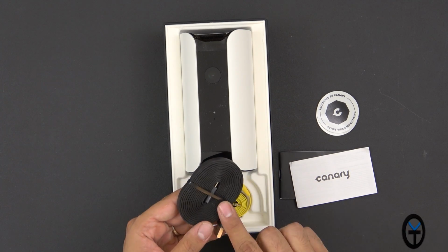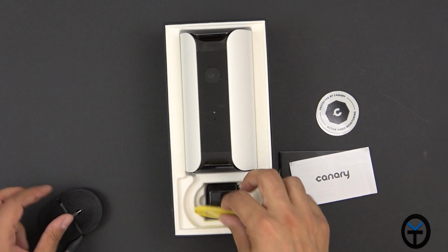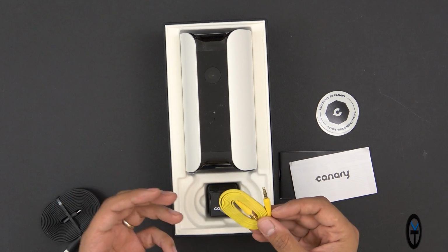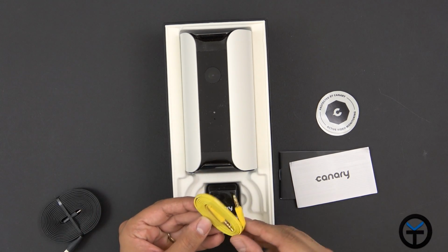I noticed that the one that came with the Nest Cam was white by comparison to the camera that was black, so definitely very nice. And then here we have a 3.5mm. This is a security functionality. They're using audio security authentication between your device and the Canary system to set it up. And we'll use this when we're setting it up.